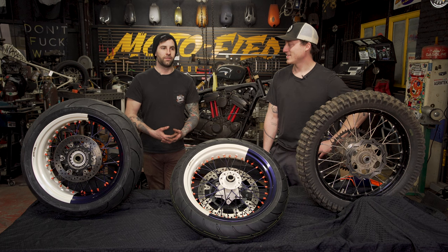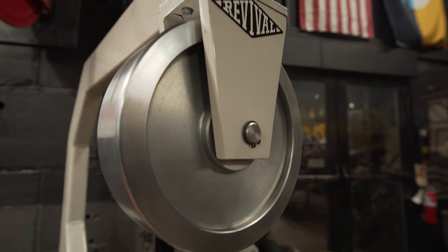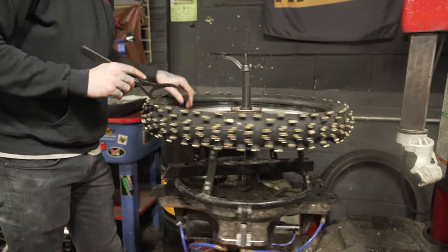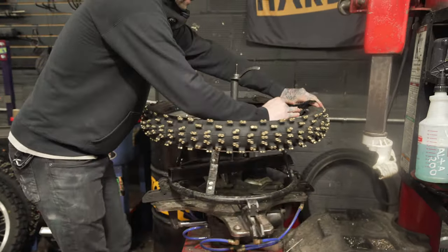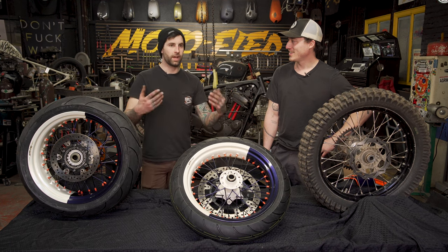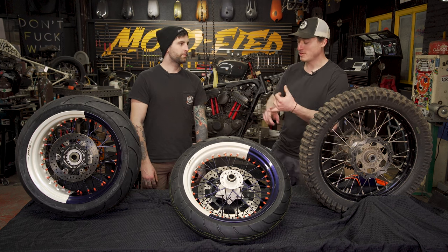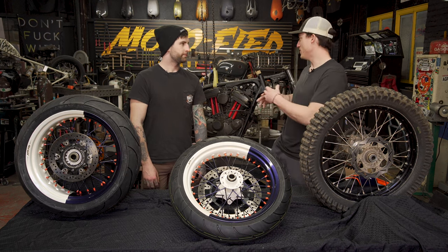And of course, as you know, when you start working on your own stuff, you buy tools, and then other people hear that you got the tools and they need help. So I really started just doing work for friends, and it really evolved into what we've got now, which is Moto-Fied.